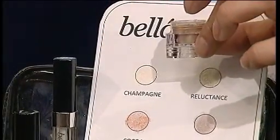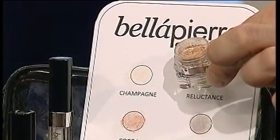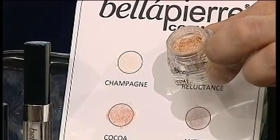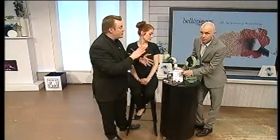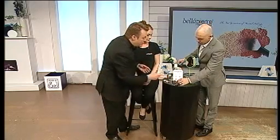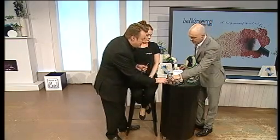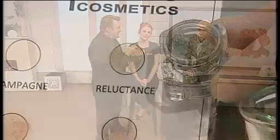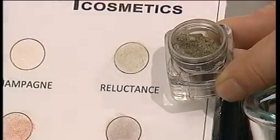And the reason it's the best-selling one is because it actually does so many things. It can highlight, it can give luminosity to the skin. You can mix this with a body lotion and create a shimmer body lotion. It's a highlighter, it's just fabulous. Next one across is the Reluctance, which is this one here. Now, this is the most beautiful sage green shot with gold flecks. Gold and green together just looks incredible.